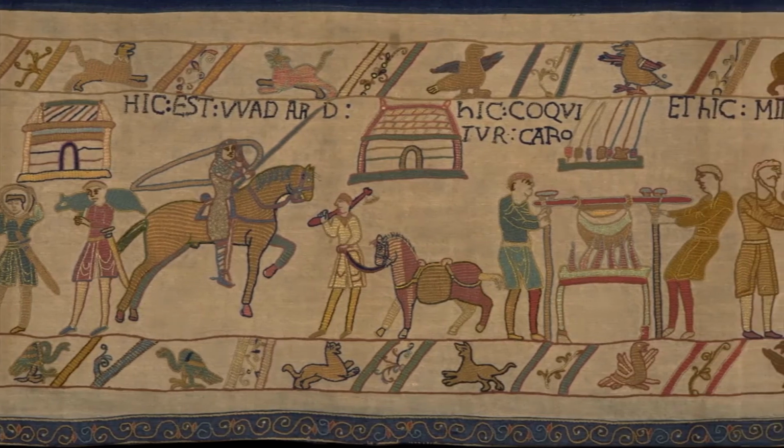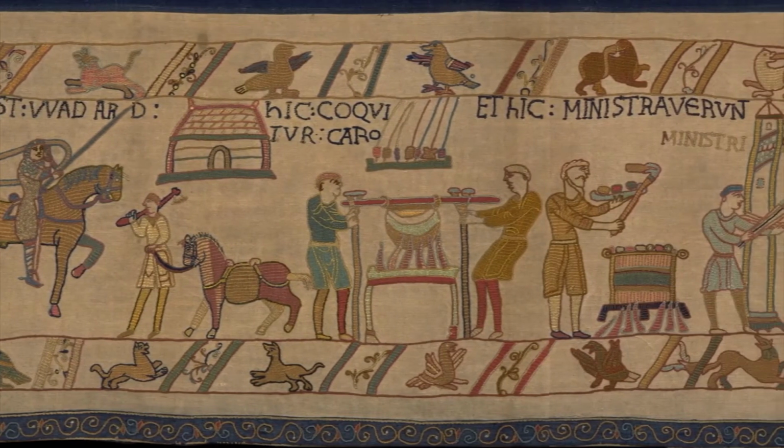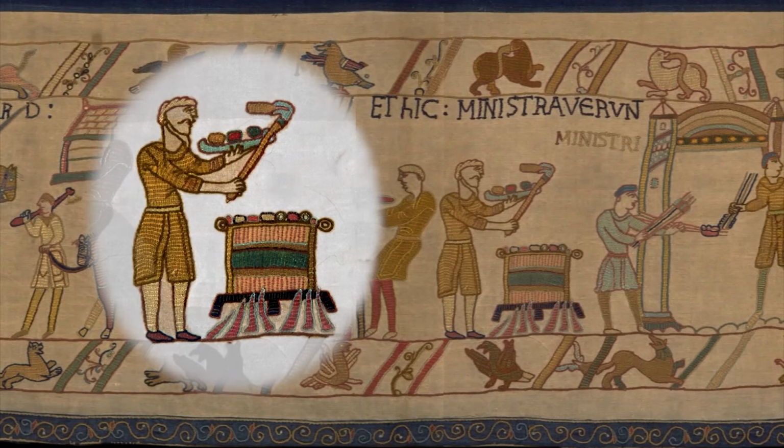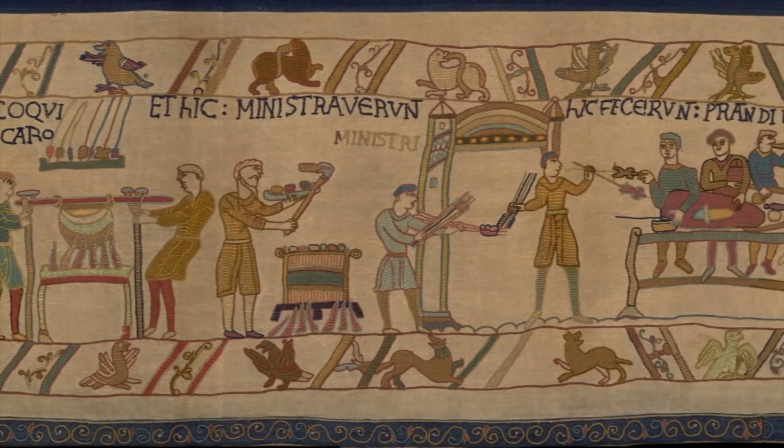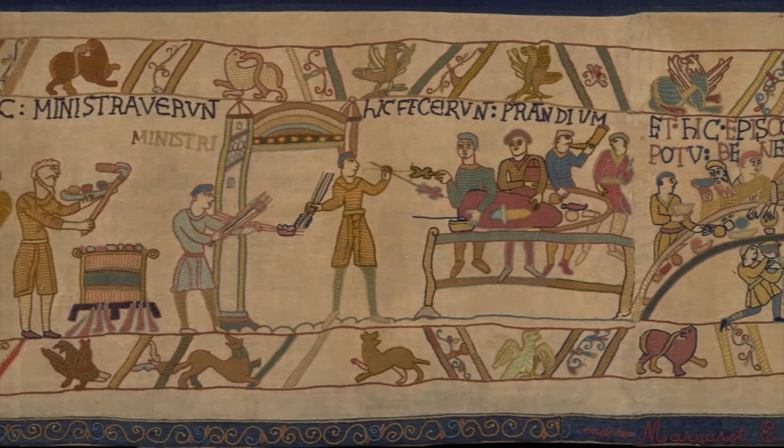So we can see a couple of the Norman cooks here cooking a meal, and then while this man looks like he might be taking a selfie, he's actually baking a few cakes to go with the meal, and the chicken kebabs that the soldiers are having, using their shields as plates.